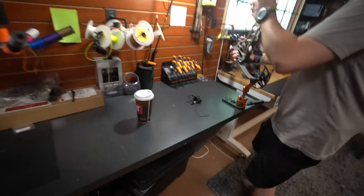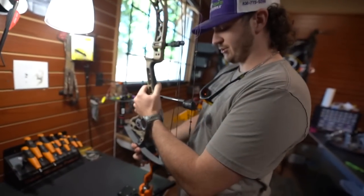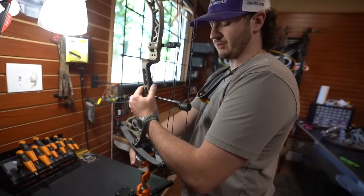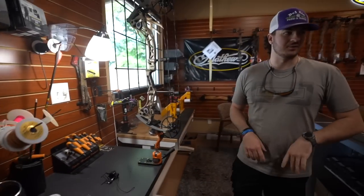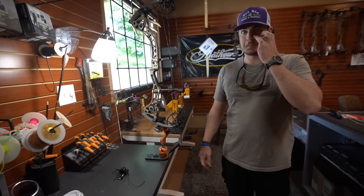So, come back here. First things first is the drop away rest. And then what, the D-loop and the peep? I'll do the rest first, the D-loop, and then I'll probably go ahead and set the draw length and all that. Cool. And then we'll have you try it out, and make sure it's all tuned, paper tuned, all that, and then we'll get to the sight. Yep, and then we're gonna call our buddy over at Ironwell Broadheads and give him our speed and arrow weight, all of our arrow setup, and then he's gonna build my broadheads based on the arrow setup that we're gonna go with. Y'all stay tuned, enjoy, and hopefully you'll learn something.